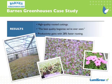Geraniums rooted, like I said, within 2 weeks we had nice rooted geraniums on them. And then also pansies were another crop that really benefited. And like I said, we only did 8 fixtures, so I wasn't able to do an extensive trial. But from what we saw, I was very impressed with them. Okay.